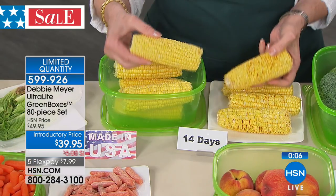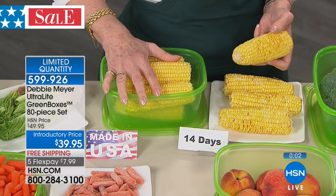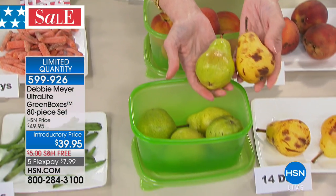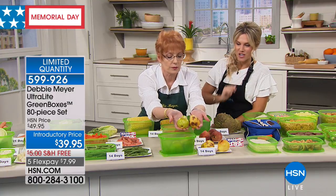Think about summer corn. I got ready for tonight's barbecue two weeks ago. I bought my corn, put it away. I don't want to be running to the store when everybody else is. That's the perfect thing, when you see it, you buy it, it's on sale, but when do you plan on eating it? Because all the things that are fresh go bad faster. So this is the way you extend the life of your fresh fruits and vegetables.